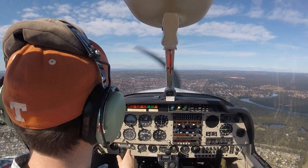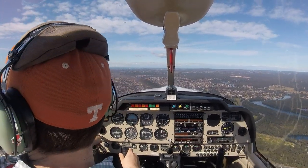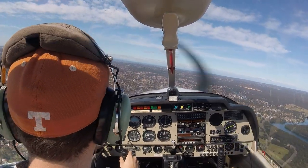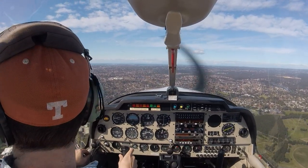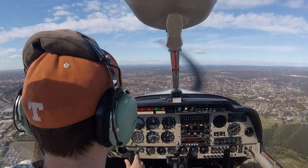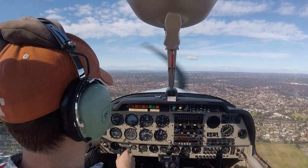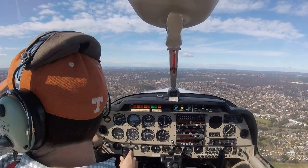India Victor Alpha, standing up. India Victor Alpha. Fox Kill Uniform, turn downwind for touch and go. Fox Kill Uniform, follow the Robin, late downwind. Fox Kill Uniform. Traffic. 5 Victor Victor, on my left, clear touch and go. Runway left, clear touch and go, 5 Victor Victor.